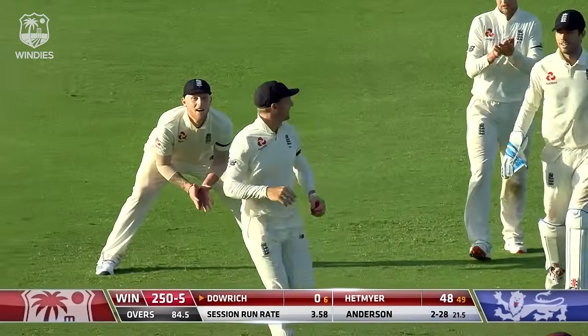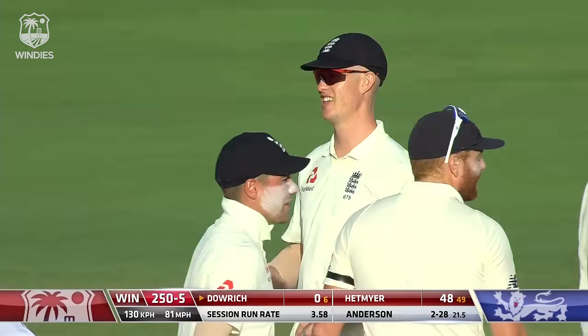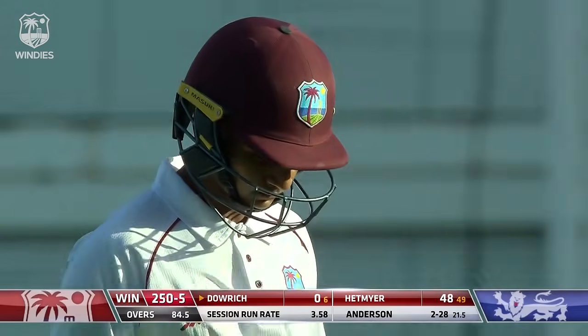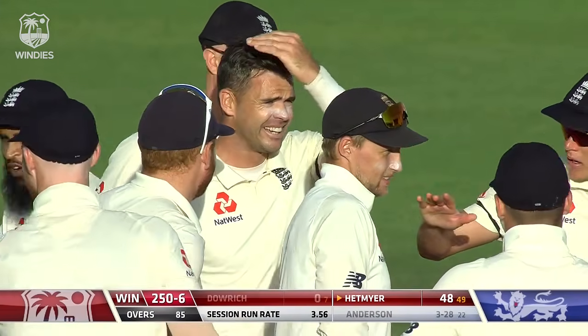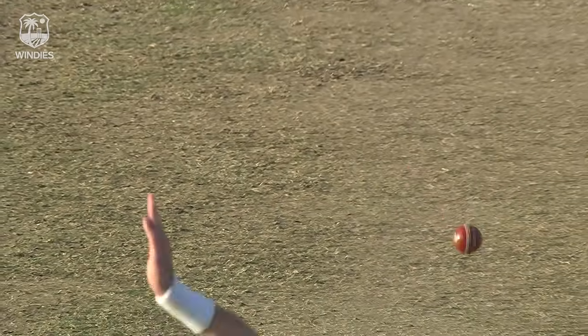Oh, a blow, it's in the air. Anderson claims it, and he's gone. Another wicket, an important one for England. The slip cordon, they had a little bit of hesitation as to who will take the catch. In the end, Jos Buttler was the man who took the catch.